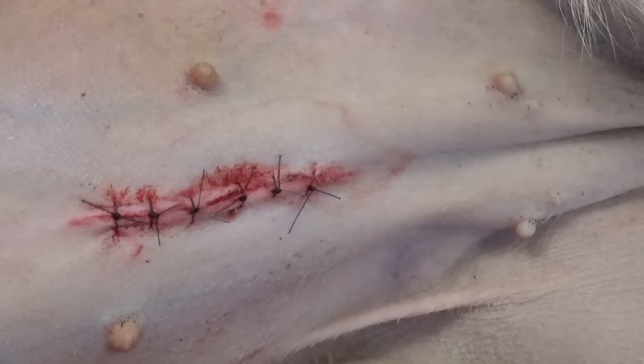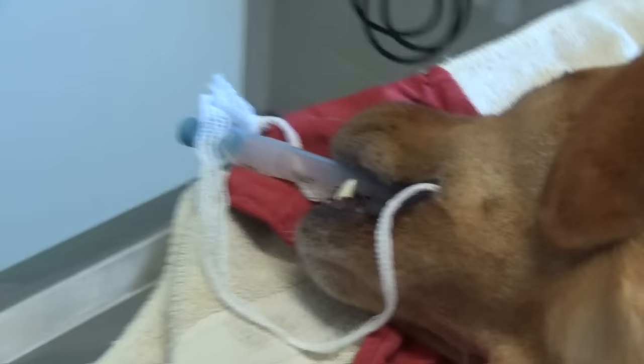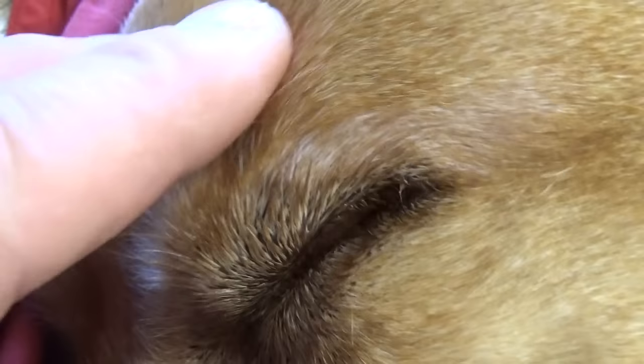You can see, put all the sutures in. There's a little oozing. We cleaned up the wounds, got the table all nice and clean. Still, we took the anesthetic tube out, and she's waking up. Check for color, nice and pink, so it means there's no bleeding inside. So see, she's starting to blink a little bit, and we usually leave the tube until she swallows. See if her eyeball's in it. Her eyeball's still down. See the straight down.